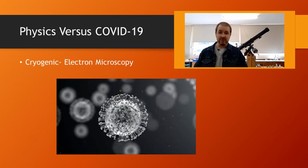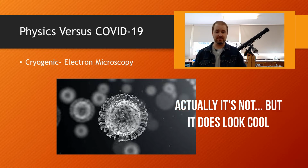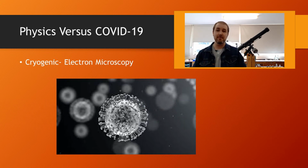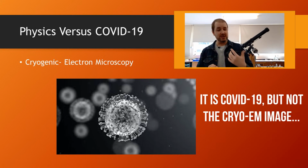There is a very recent piece of technology which is now allowing us to see really good clear images, and you can see on the screen right now, this is an image of COVID-19, which was produced by something called cryogenic electron microscopy. Microscopy? Microscopy. Gosh, difficult word to say. And it's a really nice way of producing an image.